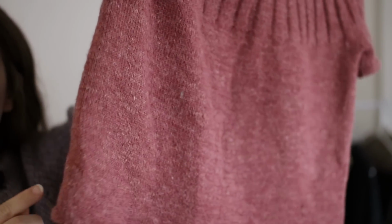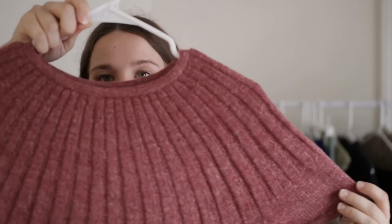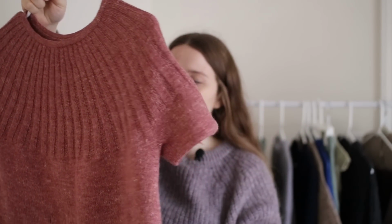I had to make it a little bit cropped in the body and in the sleeves because I only had 2 skeins of this yarn, which is a little less than the yardage that the pattern calls for. But I do a lot of yarn chicken, so that's what I did here and it worked out. I don't think it's too short and I don't think the sleeves are too short and I really like it.